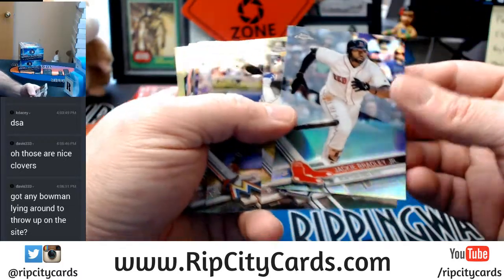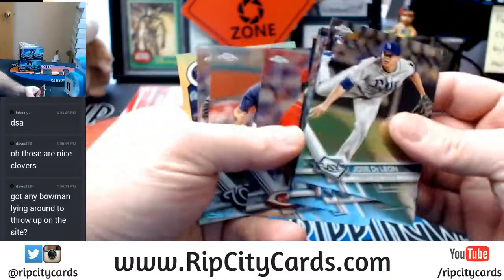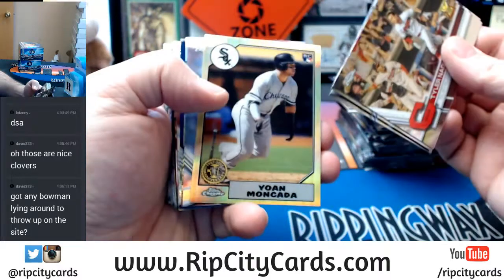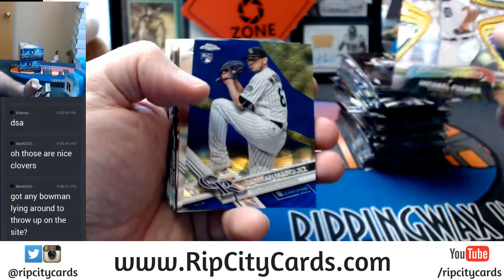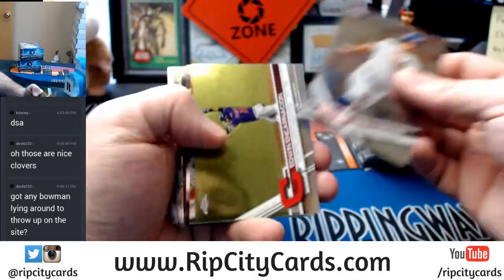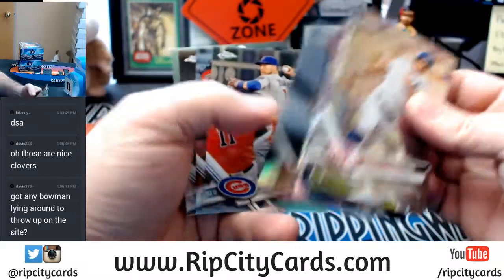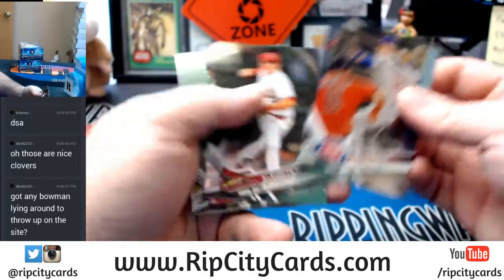If I Ruled the World, Jackie Bradley Jr. Refractor. Springer, 87th. Moncada. 87th, Eugenio Suarez Refractor, a Blue Shimmer, or Blue Wave, German Marquez for the Colorado Rockies. Shimmer Odorizzi. It does not look like it, but it is. Carlos Martinez Refractor. And this is box number two.